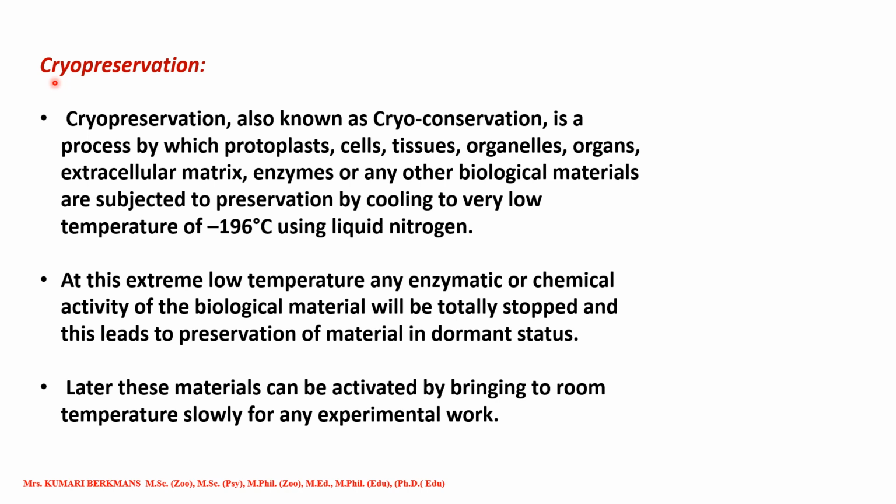Let us see cryopreservation. Cryopreservation is also known as cryoconservation. It is a process by which protoplast, cells, tissues, organelles, organs, extracellular matrix, enzymes, or any other biological materials are preserved by cooling to a very low temperature of minus 196 degrees centigrade using liquid nitrogen.